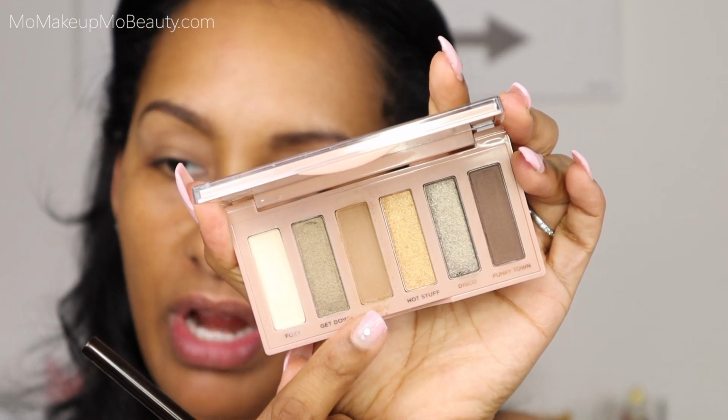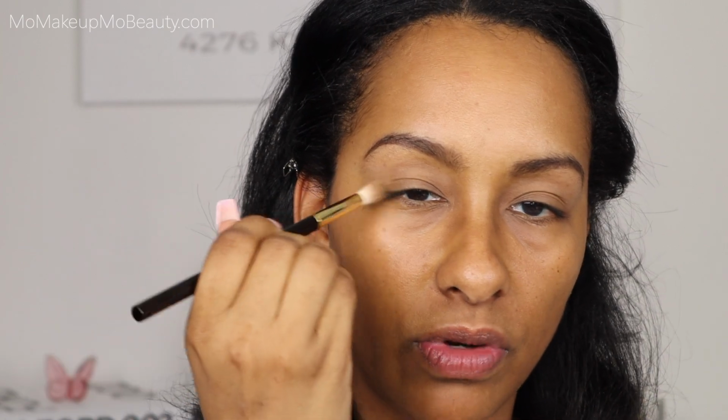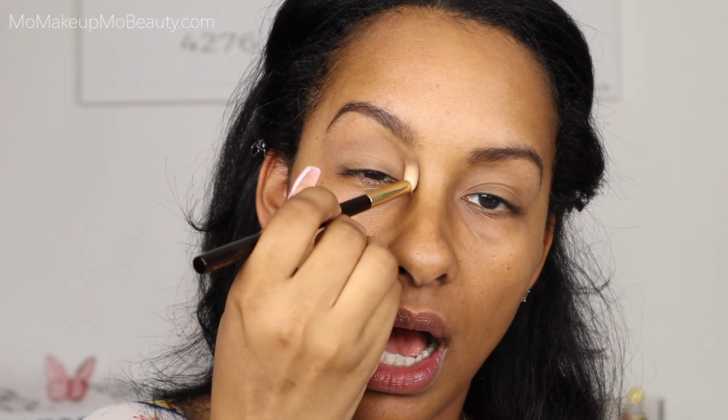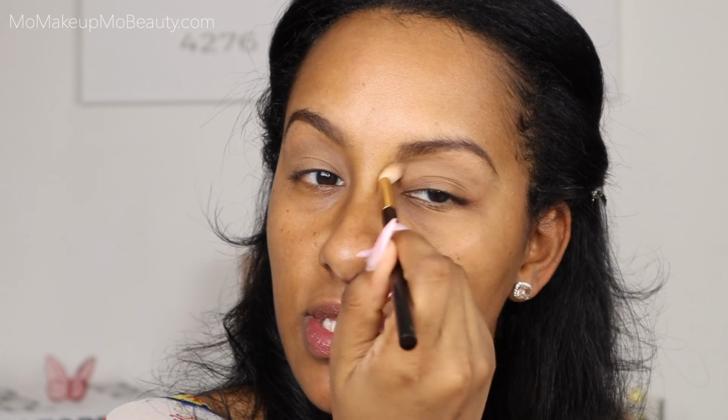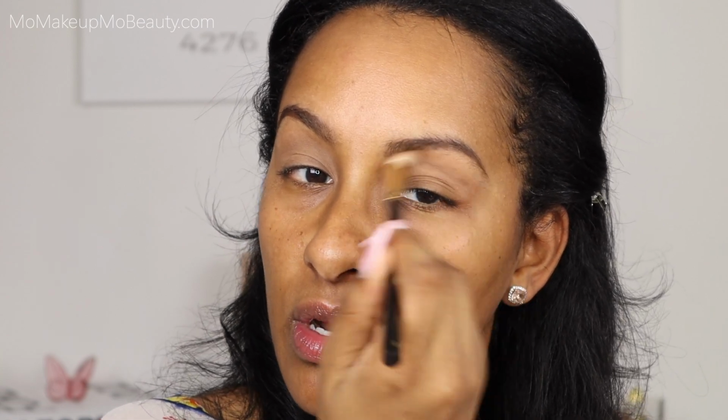Going into the shade Sly, which is this shade right here. And I'm using a Tom Ford number 13 brush. And I'm just blending that directly in the crease. This shade is quite light, but it's going to help when I build up the depth, so it brings that little gradient. So I'm just starting with that for the base, and then we'll go from there.